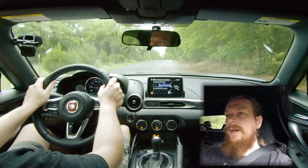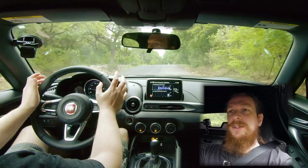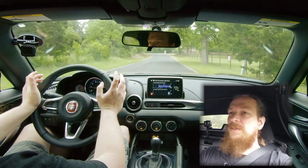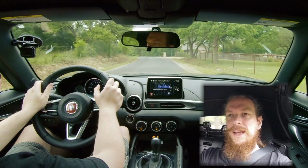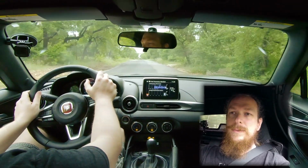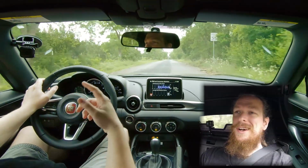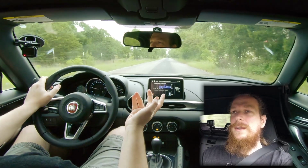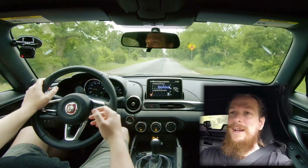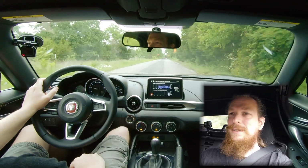And initially I wanted the Abarth model, but I'm actually not disappointed at all in getting the base model. The only options this car had were the keyless entry and the all-weather floor mats. The price difference between this car and an Abarth trim level is about $9,000, and I can do a lot of mods to this car for $9 grand.